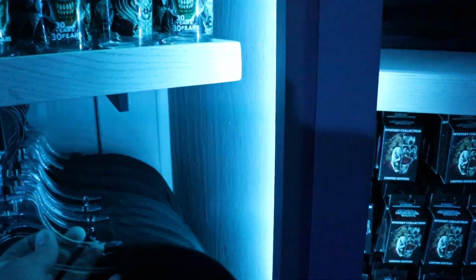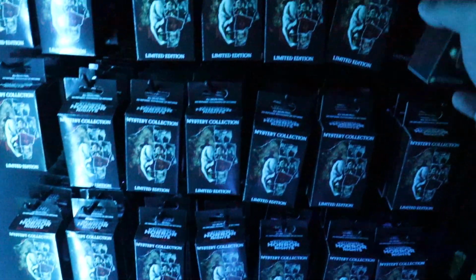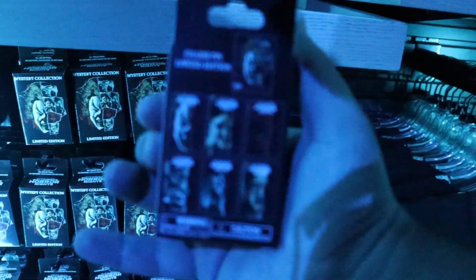It's awesome. And guys, along with these mystery figures, they also are selling mystery pins, which thankfully, thanks to a couple of friends, I've been able to complete it. But here it is. That's not focusing. I'm so sorry, but there you go. These are, I believe, 16 for 2 pins. Not bad.